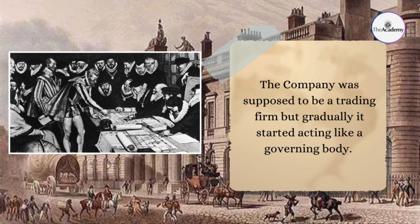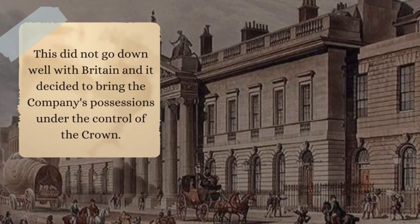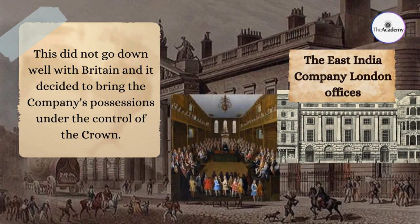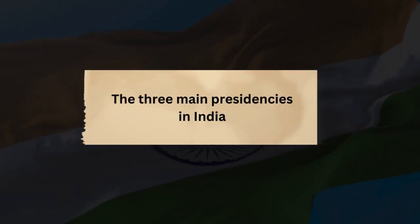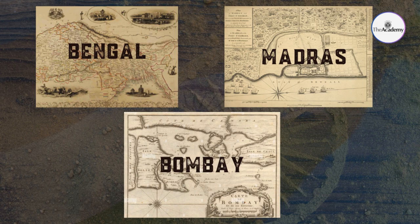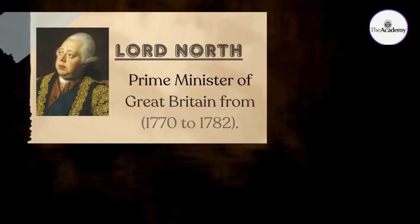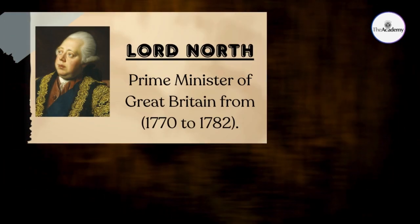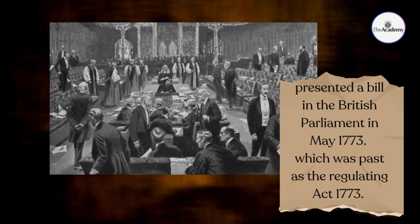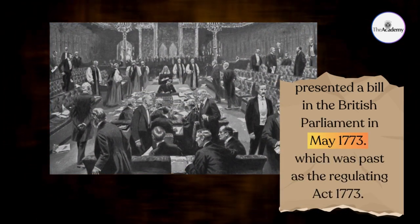The company was supposed to be a trading firm, but gradually it started acting like a governing body. This did not go well with Britain, and it decided to bring the company's possessions under the control of the crown. The three main presidencies in India, Bengal, Madras, and Bombay, had no common control or administration, and it became necessary to establish uniformity. Lord North, the British Prime Minister, took these factors into account and presented a bill in the British Parliament in May 1773, which was passed as the Regulating Act 1773.